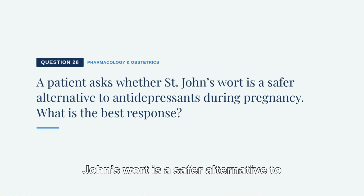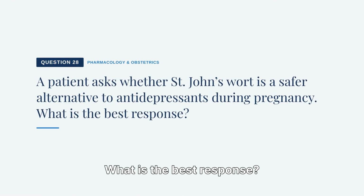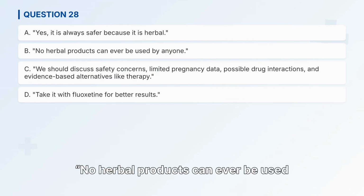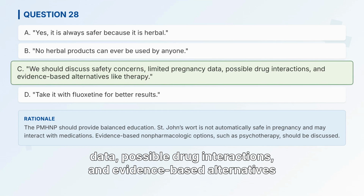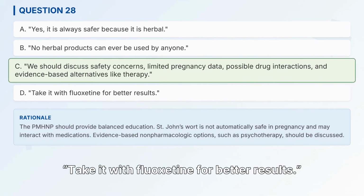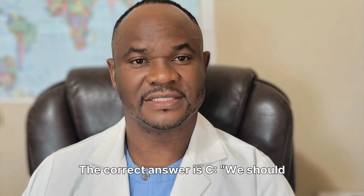Question 28. A patient asks whether St. John's wort is a safer alternative to antidepressants during pregnancy. What is the best response? A. Yes, it is always safer because it is herbal. B. No herbal products can ever be used by anyone. C. We should discuss safety concerns, limited pregnancy data, possible drug interactions, and evidence-based alternatives like therapy. D. Take it with fluoxetine for better results. The correct answer is C.